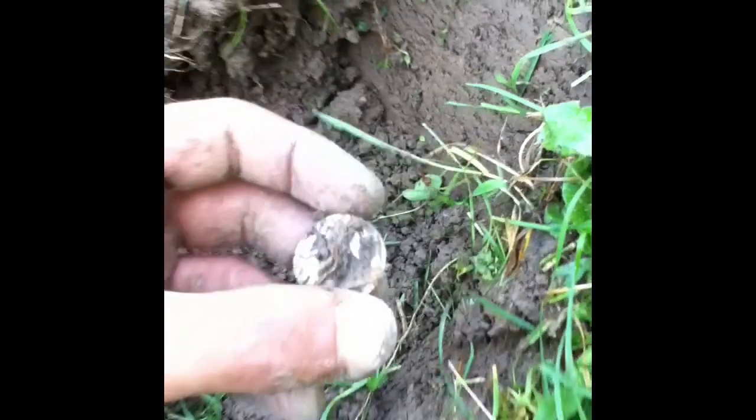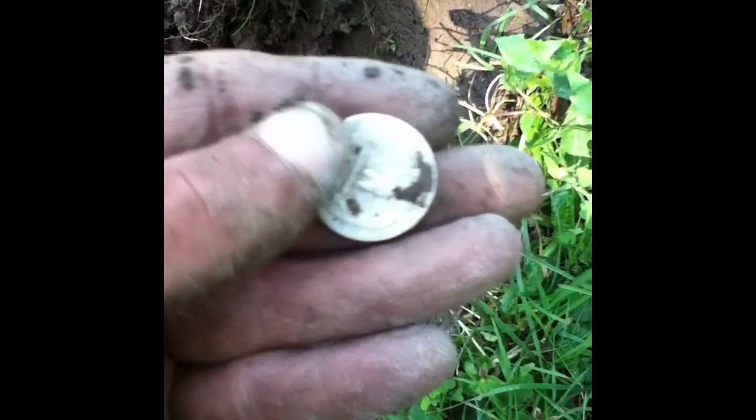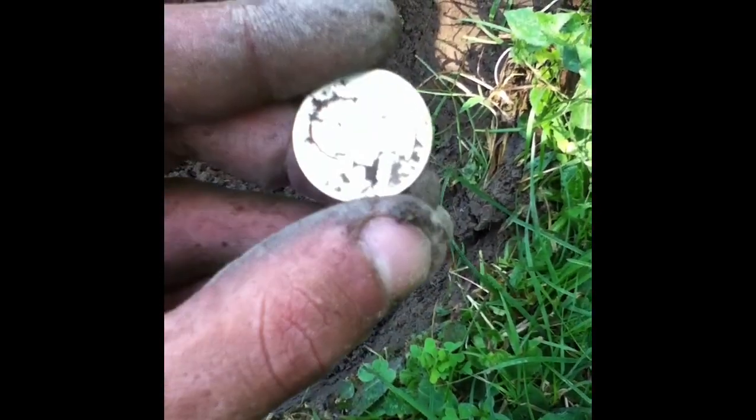It is silver. This is a Washington. Silver Washington, 1941. Haven't got one of those yet. I don't mind rubbing it because it's a Washington quarter. Boy, those are shiny when they come out of the ground.